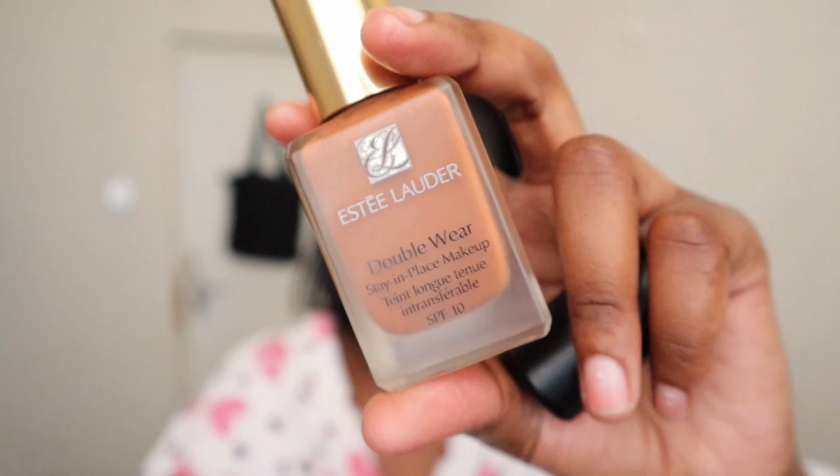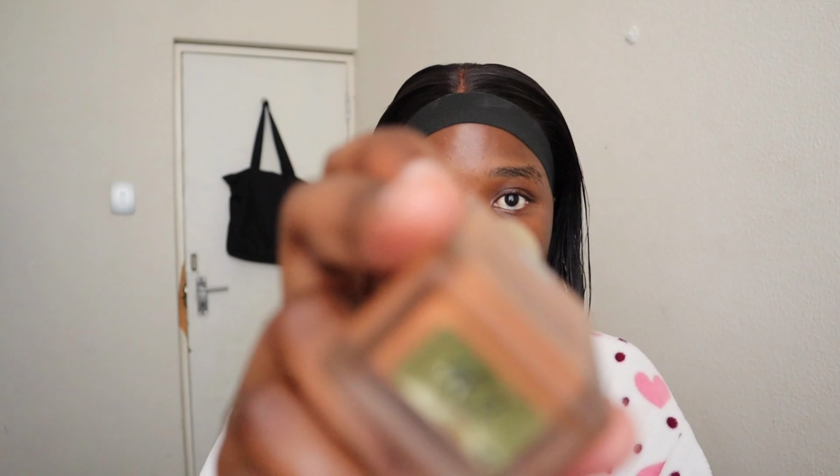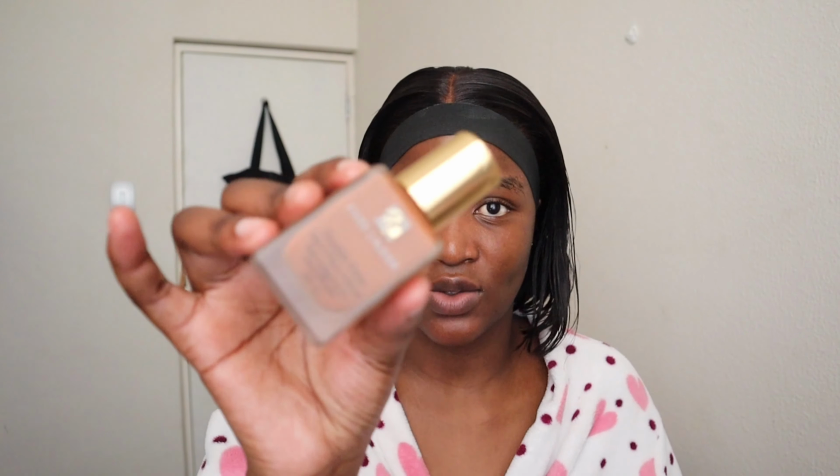I am going to be using this Estee Lauder Double Wear foundation. It's in the shade 6C2 Pecan. I don't know if the camera can detect that. And we're also going to be mixing it with the LA Girl Pro Matte High Definition Long Wear foundation. I've never used this one, but you guys remember I bought this one, and this one I took from my mom. So we are just gonna get straight into it.